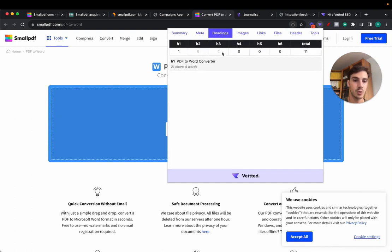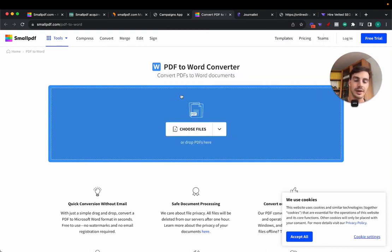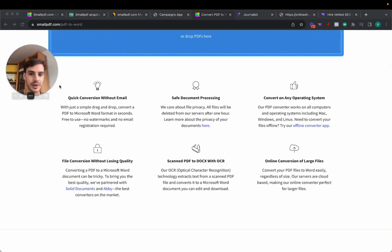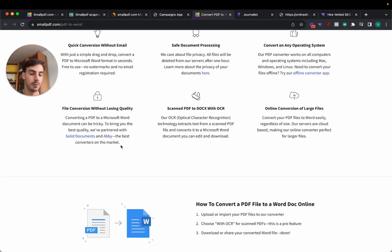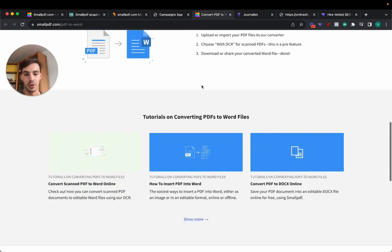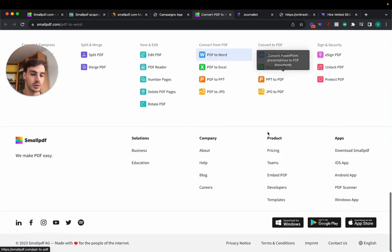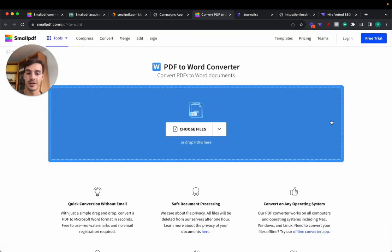Headings, of course, the H1 is going to be PDF to Word converter, right? People are searching for this, and this page is highly optimized for that, right? So if we keep on scrolling down, this is where the page gains more relevancy, right? They have the explanation of the tool here with, of course, some internal links right here, right? Making sure the power flows through the other pages, and then a little tutorial here, another tutorial right here, social proof, and then calls to action to the other tools. Super simple, slim page, not the prettiest of all, but it converts very, very well.